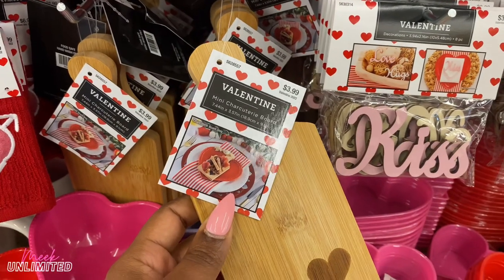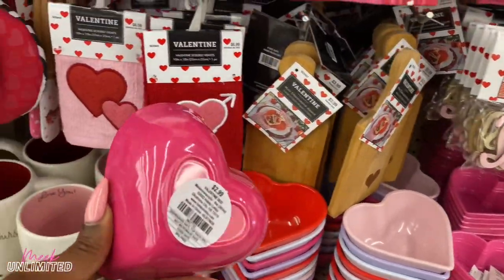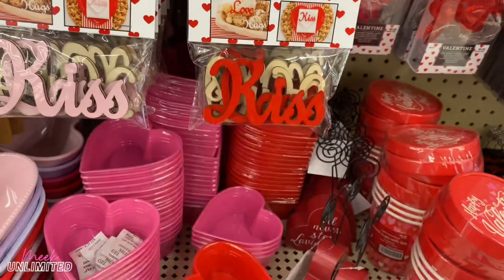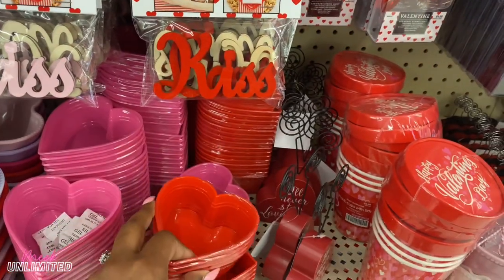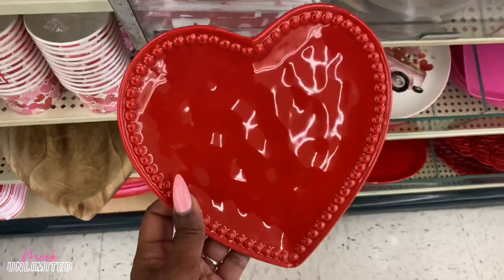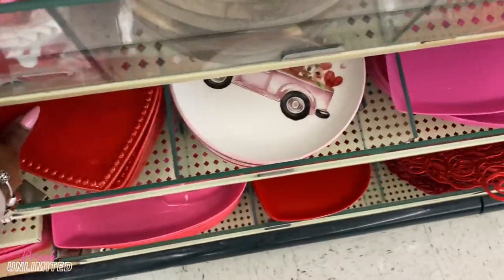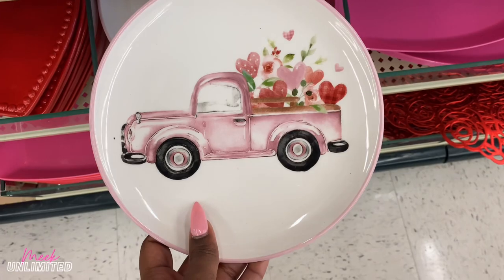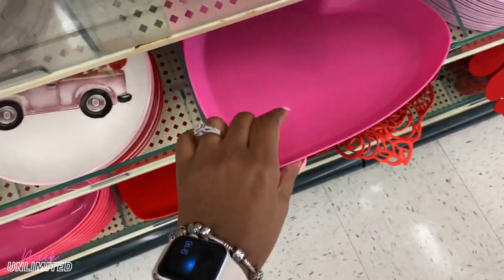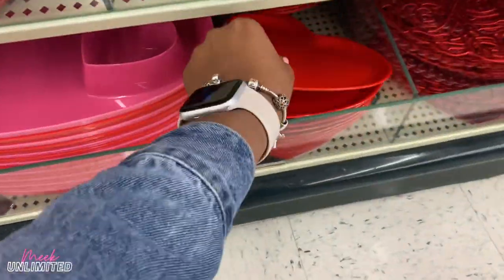$5.99. Look at these mini charcuterie boards. This is cute. They have these little bowls too that are priced at $2.99. They have some sets right here, red, pink, for $2.49. Look at these plates right here, glass plates, heart shaped. This is $7.99, food safe. They have another one right here, the pink truck. Cute, for $9.99. Just have some trays right here, some platter trays. These are $2.99. They have pink, they have smaller red.